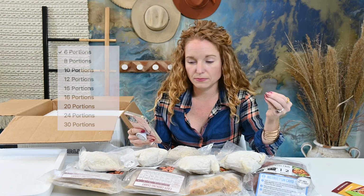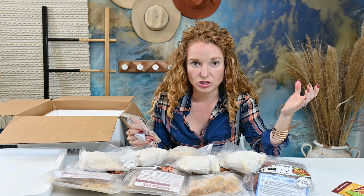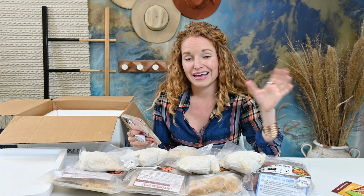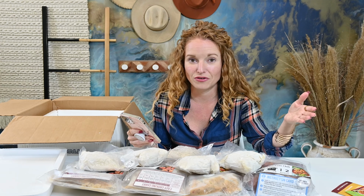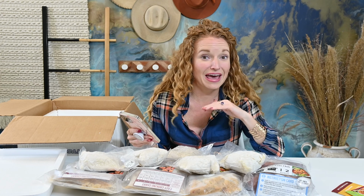So to give you an idea on pricing, there are 9 portion options for you to choose from. If you ordered 15 portions, it's $138.99. If you ordered 30 portions, so that's 30 hearty eaters or 60 light eaters, it's $259.99. It comes to about $9 a portion. So for me and my kids, that would only be $4.50 per person, which is really great because everything is here. Everything is done.